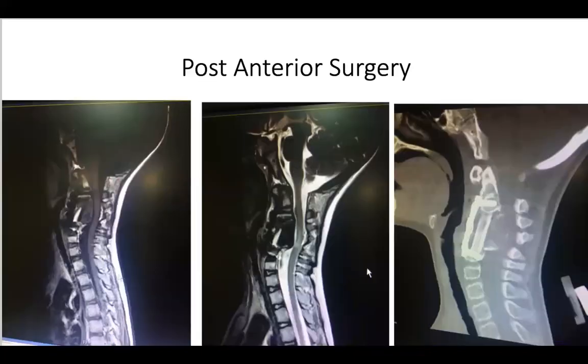Post-operatively, the patient dramatically improved. We did a post-op MRI and CT scan, and you can clearly see that the spinal cord is now very much visible. All the pressure on the spinal cord is gone. He started improving neurologically. Now the issue was a standalone anterior fixation with just two screws in C2 and two in C6 may not hold.